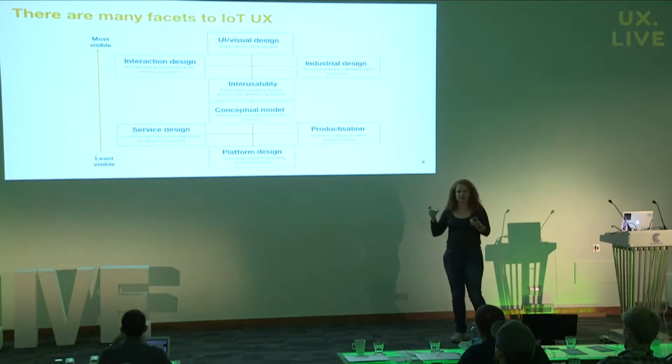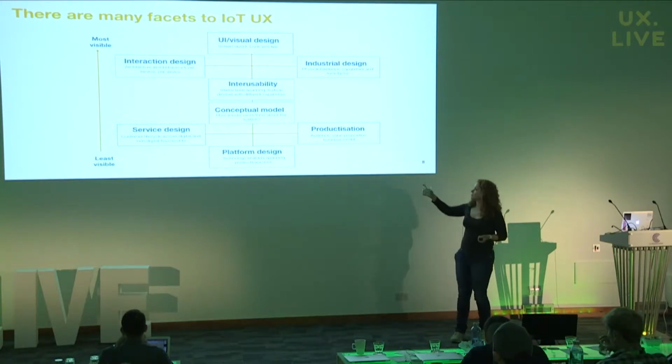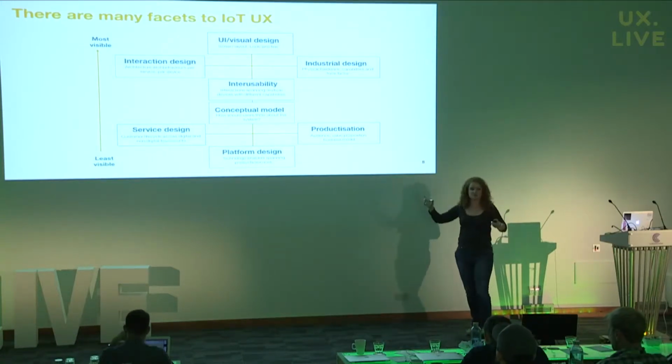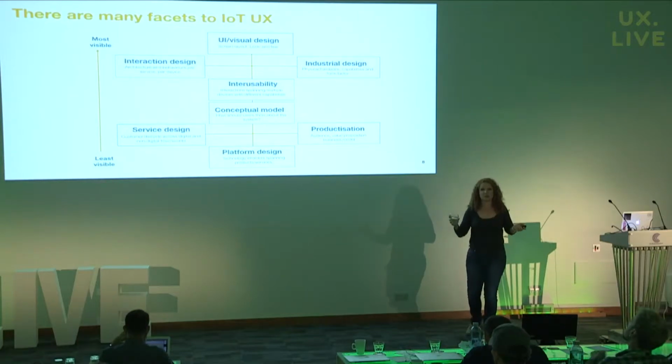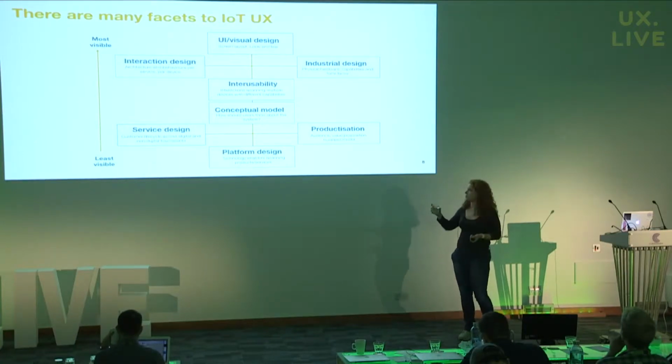Underneath that, you've got some other factors that come into play when you're dealing with different types of interface or different types of device at the same time. So one of those is inter-usability. This is about the kinds of issues that creep in when you're interacting with multiple things at the same time. Then conceptual models, how users understand the system to work.